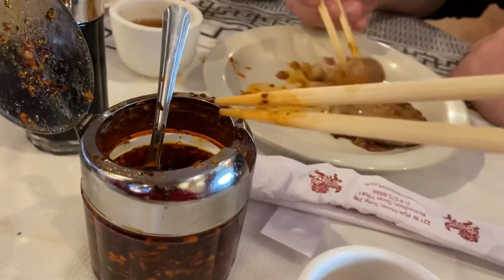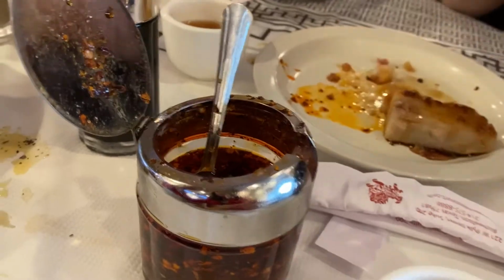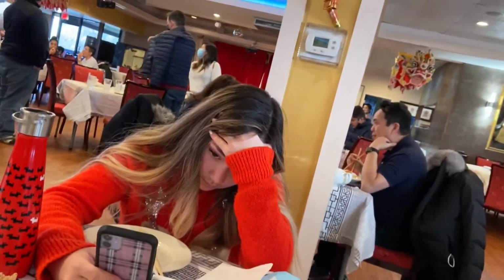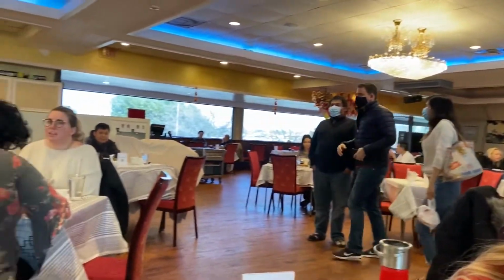Lots of good spicy chili oil. It's delicious. So look at this place. It's amazing. So the lions. I love this dim sum restaurant because they've got really cool decorations here. And it's Chinese New Year.